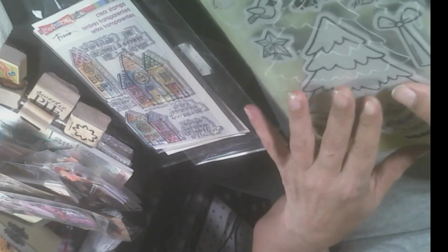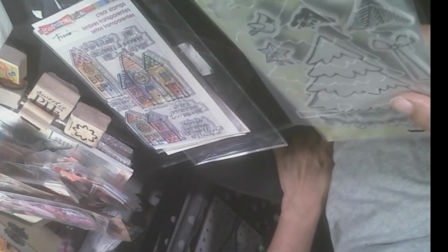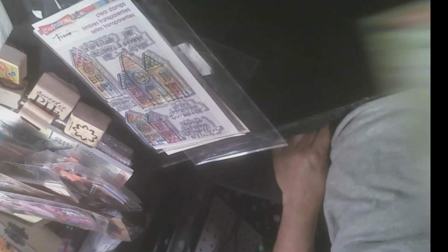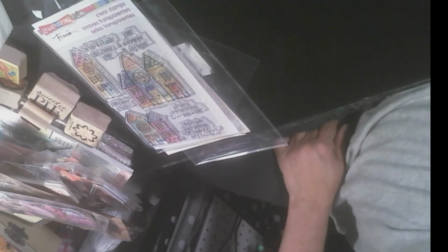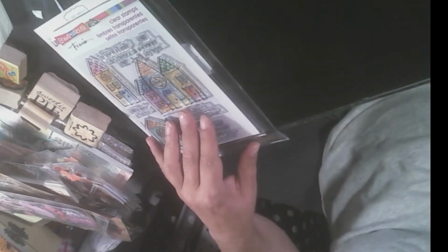I think that's the most I spent. I think this was like $7 and it had a white sticker on it, so I don't think I got anything off on that. But I think that was the most expensive thing I bought today. So let me put this in my Christmas box. I had to organize everything when I got home because it was crazy.